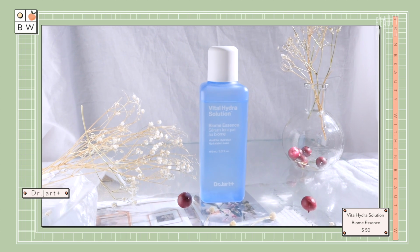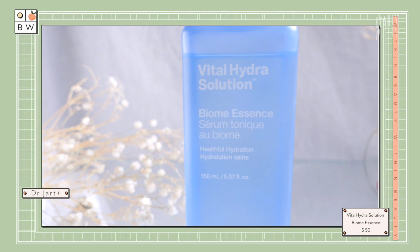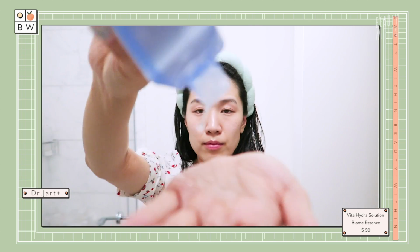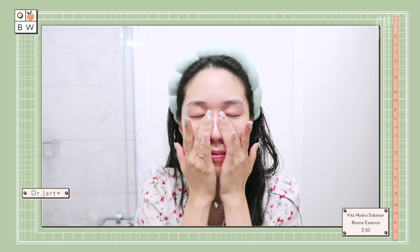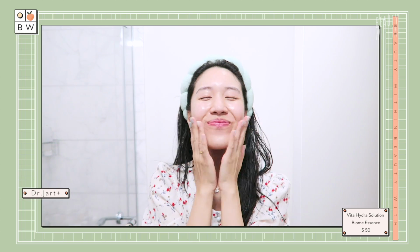Next is the Dr. Jart Vital Hydra Solution Biome Essence. I don't believe this is available in the US yet, but if you're going to Korea anytime soon, this is the jam. Doesn't it make you so sad that sometimes they release things in other countries and not here? But they will soon, hopefully. Dr. Jart, please. In here, of course, there's hyaluronic acid. There's also prebiotics that help with the microbiome of your face to keep your skin barrier healthy. And I feel like a lot of these OG Korean K-beauty brands are all about skin barrier.